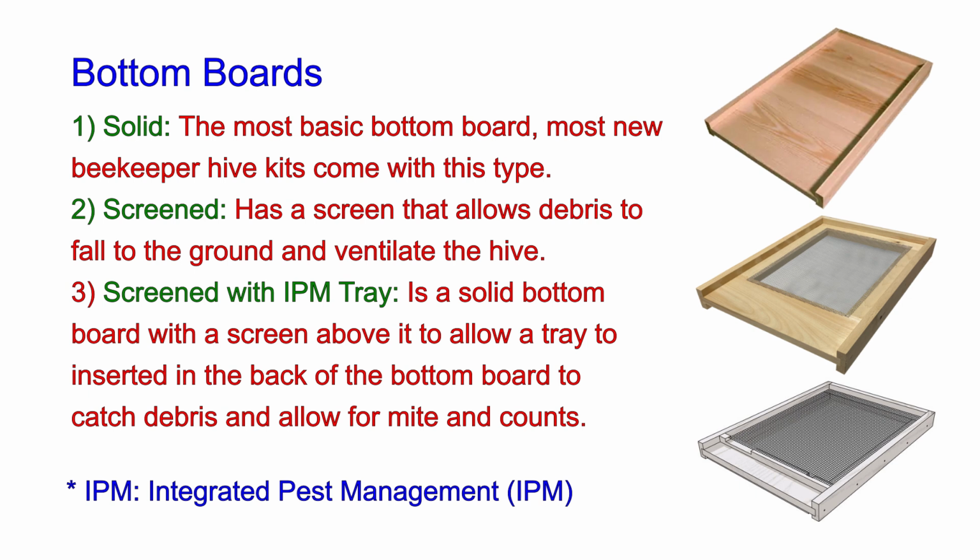A lot of people like the screened bottom boards, especially here in the southern climates. I'm not a big fan of having just a screened bottom board openly ventilating the hive, because it does not allow the bees to control the ventilation of the hive. It also, during times of a dearth, lets the scent of honey get out there, and it does draw robber bees to your hive.